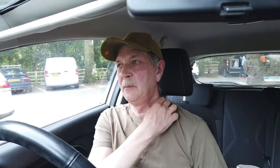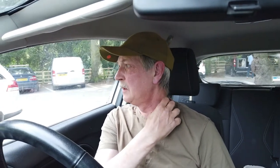I'm seeing robins and chaffinch, grey tits and blue tits. Quite a few of the birds are not in great condition actually. I'm just wondering if they're suffering from something, but I don't know. The rest of them look perfectly healthy, so we'll see how we go.